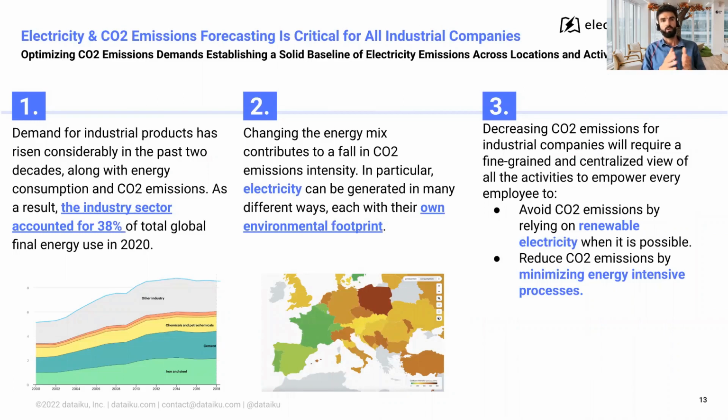So why do we want to work on this solution? First, it's important to understand that the demand for industrial products has risen considerably over the years. And as such, industrial emissions accounted for 38% of the total CO2 emissions in 2020. The energy mix is quite different from country to country, in particular due to the way electricity is generated. And as such, decreasing CO2 emissions for industrial companies will require a fine-grained and centralized view of all the activities of your company. First, by trying to reduce the CO2 emissions by minimizing the processes in your factory, and then trying to use renewable electricity when it's possible.